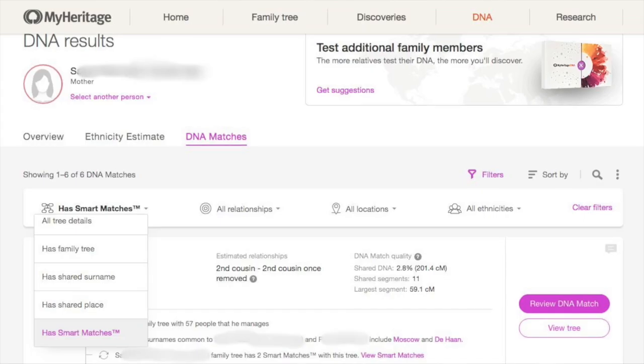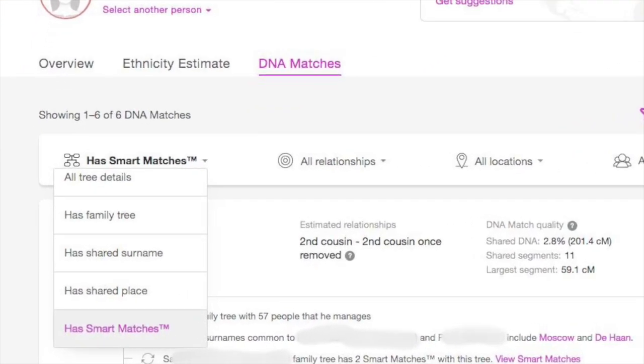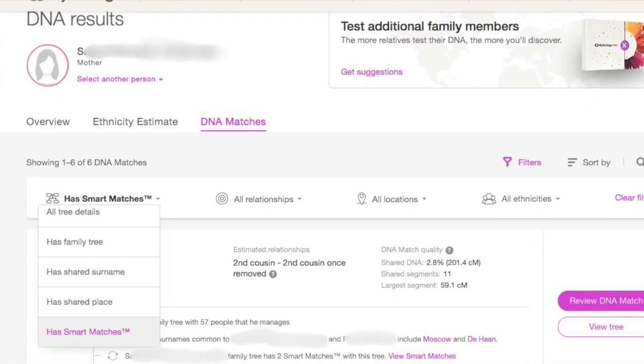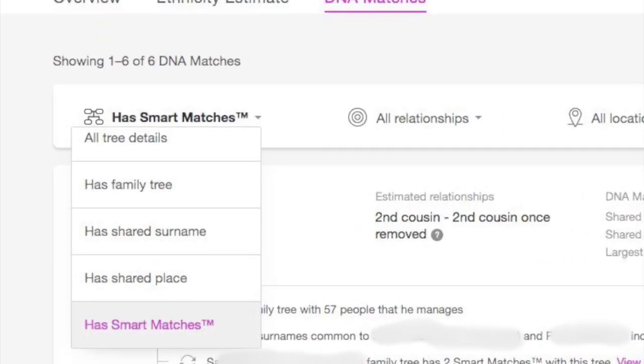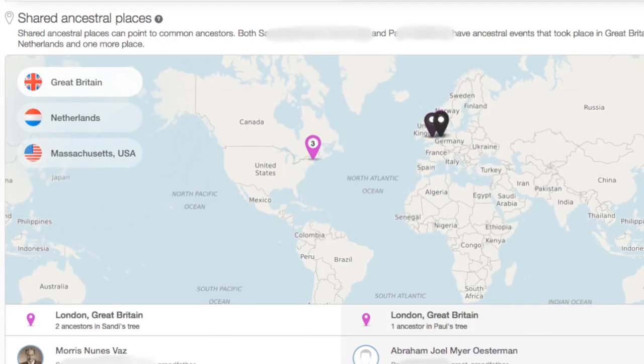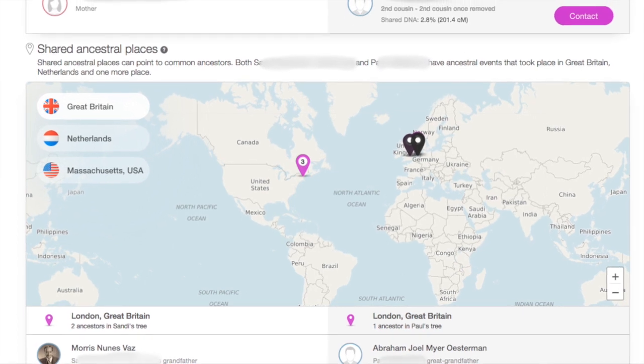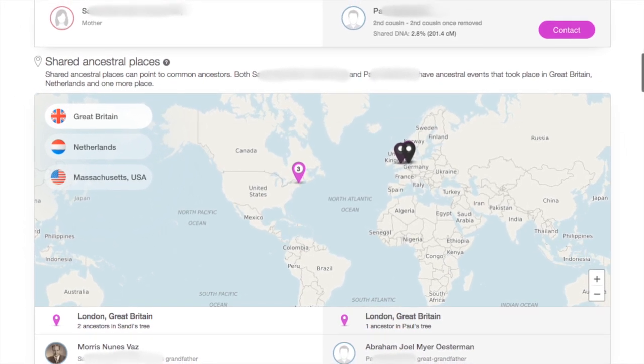MyHeritage also has a smart match function, which is very similar to Ancestry's shared ancestor hint. What it's doing is going through the DNA matches and looking for connections between their family trees and the family tree that you have your DNA kit connected to. Along with smart matching, they also have the shared location function, which will look for family members from your family and family members of your matches who were born or lived in the same areas.